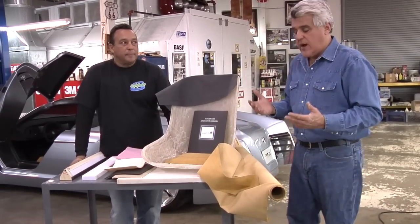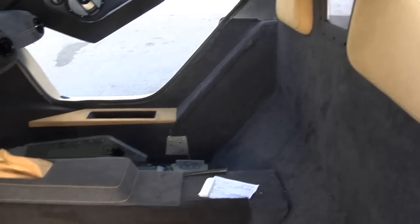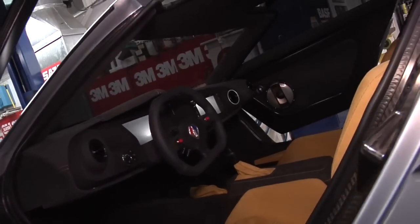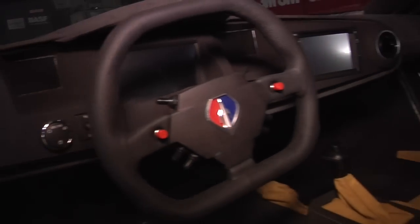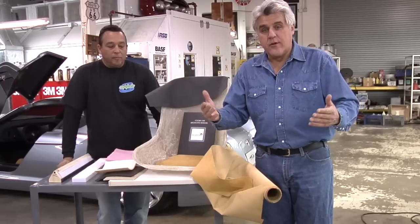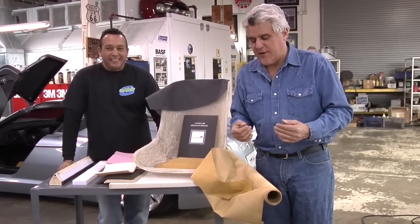These guys did a great job on the interior. And as you remember, since it's a biodiesel car, we're trying to be as environmentally friendly as we can. Although this may look like leather, it is not. It's all artificial fabrics. No animals were injured or killed in the making of this vehicle. Dan, what is this material exactly? Alcantara. It is a synthetic suede.